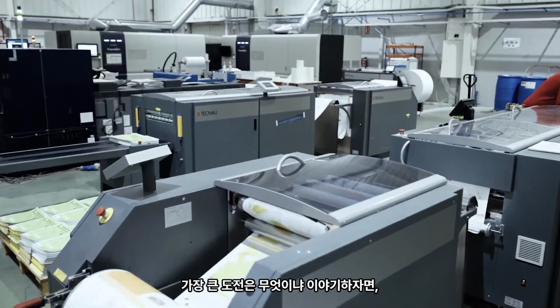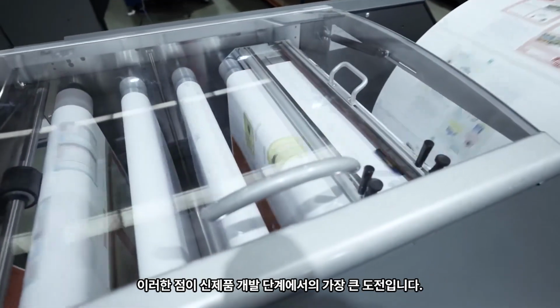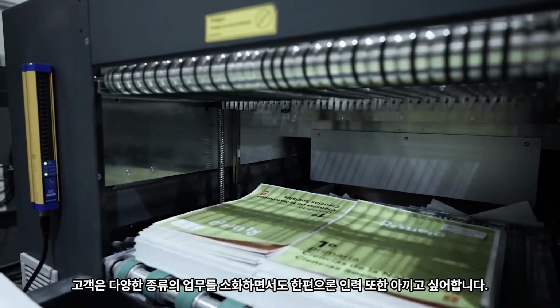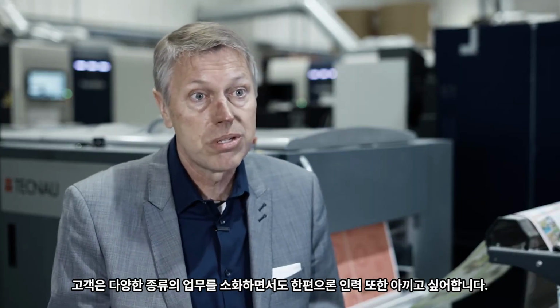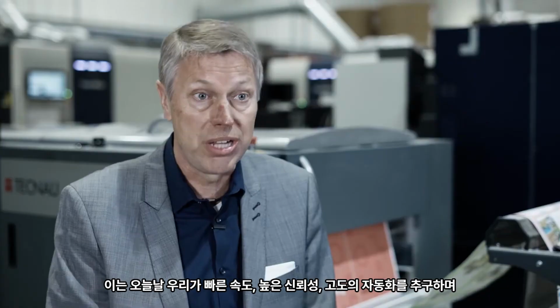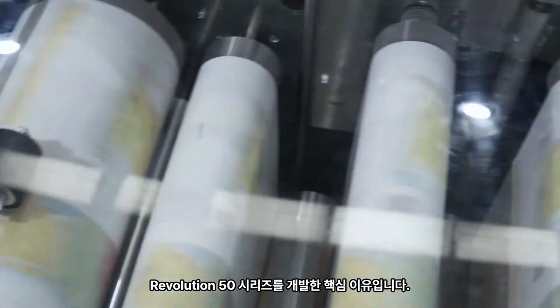I would say the biggest challenges is, like you said, these type of customers, they do not only run one type of paper. They would like to run a number of papers in all sorts of qualities because their customers are asking for this. So that's one of the challenges when developing new equipment. They need to be able to run a lot of different media types. They want to save on labor, so one machine should be able to do a lot and possibly also as automated as possible. So this is one of the key things that we are developing. Revolution 50 is the answer to that, in combination with higher speed, higher reliability, and higher automation.